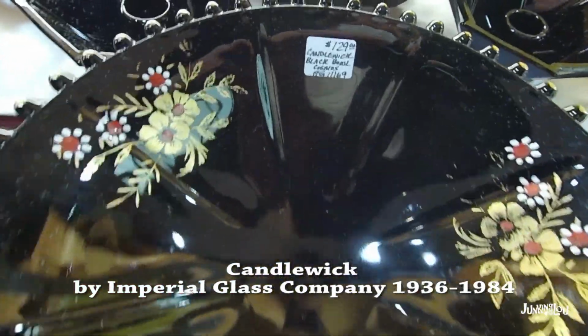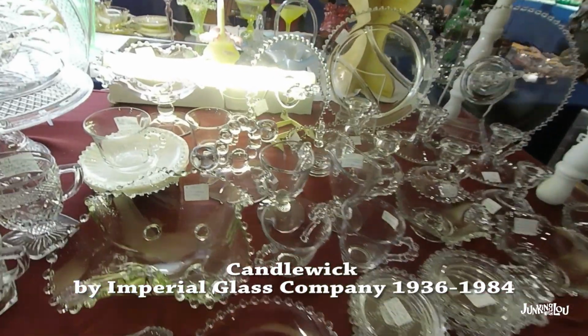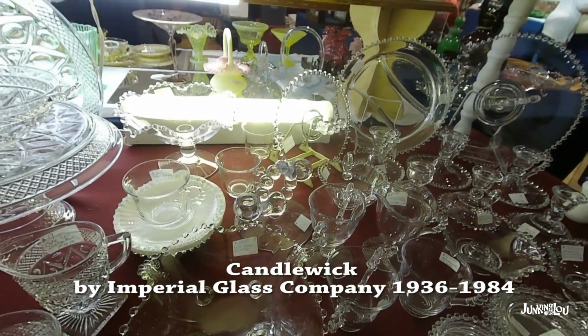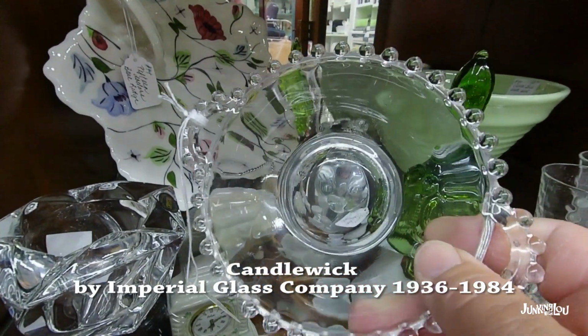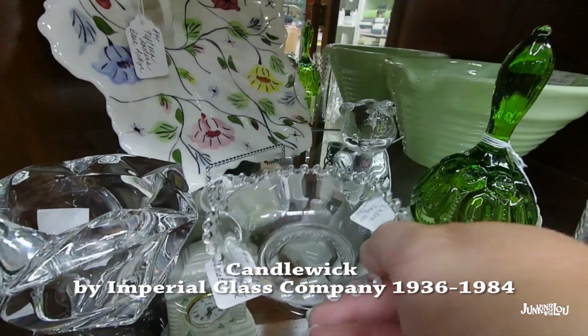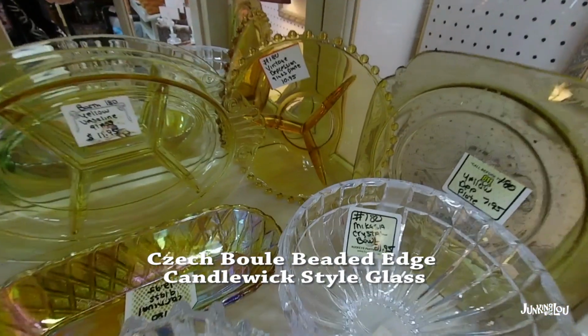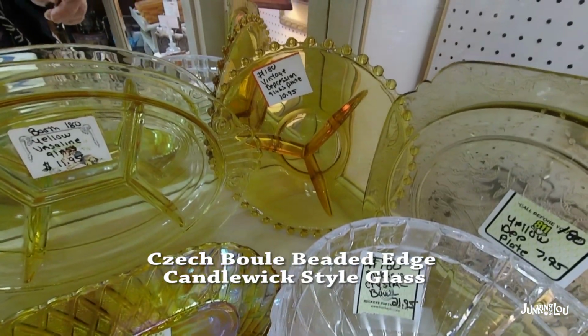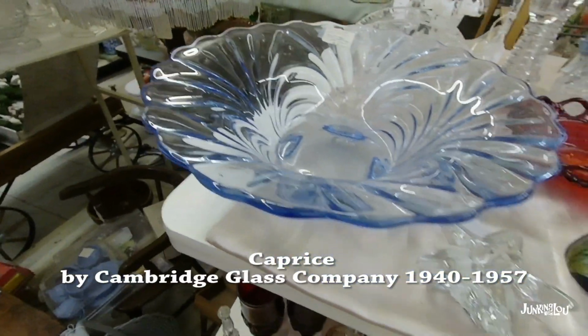And here's several pieces and a lot of the different colors that it comes in. Here's a nice set of it. Beautiful. There's a little mayonnaise bowl. And another glassware that looks just like it, we always call it check glass. I don't know if that's the proper name for it. But these little dishes with the dividers in them, they're not Candlewick. They're called check glass. This is Caprice by the Cambridge.